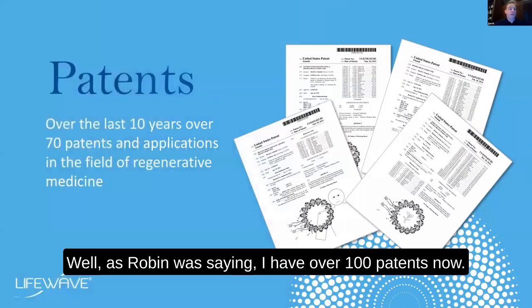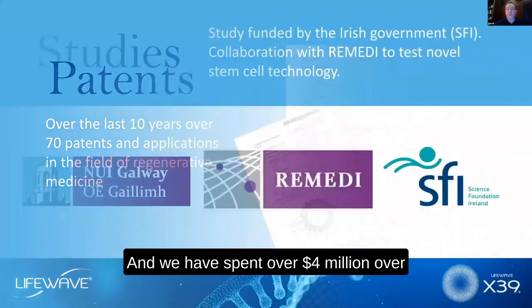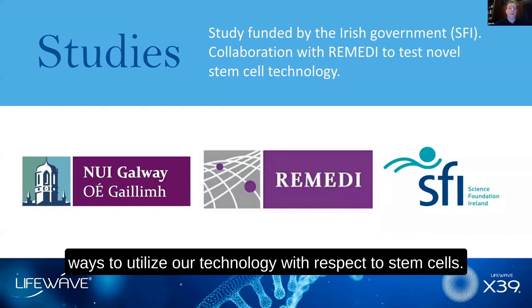Well, as Robin was saying, I have over 100 patents now. I reached that milestone this year. Those are 100 issued global patents with many more that are pending. And over 70 of those are just in the field of stem cells and regenerative medicine. And we've spent over $4 million over the last 12 years in developing X39. And research, of course, is ongoing as we find new ways to utilize our technology with respect to stem cells.